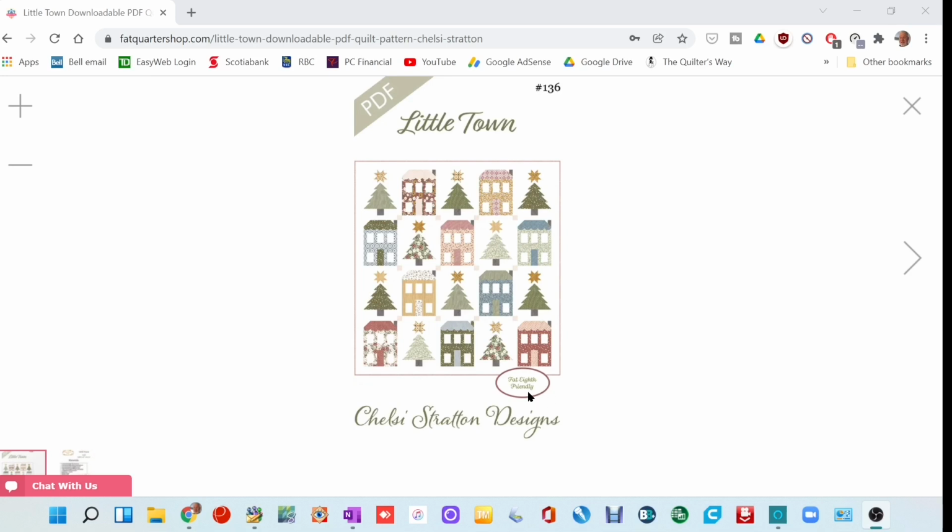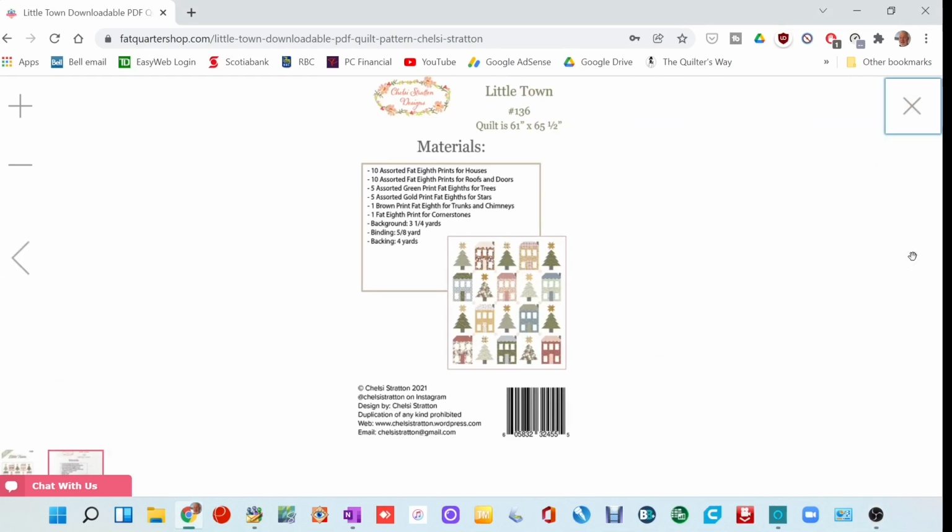Now, it does say it's fat eighth friendly, as you can see here, and I think that's a good thing. Let's just go on here, see if they've got another picture. Yeah, they tell you what the materials are for this as well, but of course this is a design they want you to buy, and it's a PDF. It's in PDF format, so you can download it instantly after you've paid for it.